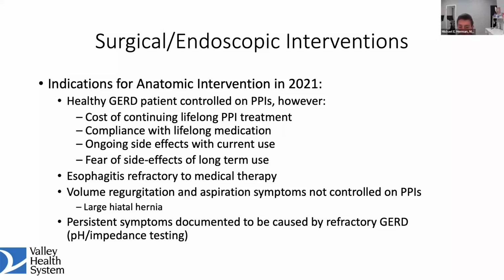Because the last thing we'd want is complications of GERD, which could be things like Barrett's esophagus, where the cell lines of the esophagus change and are technically precancerous. And in a small percentage of people, that could go on to cancer. So that's why we not only want to treat symptoms, we want to make sure that inflammation gets all healed up.